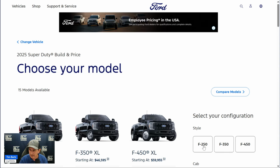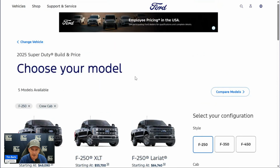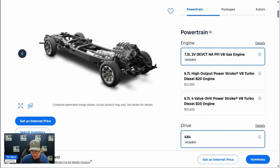So let's go in, and actually we're going to go F250. We're going to go crew cab and go down to King Ranch. We're going to click on that and go in here. Let's talk about the standard engines. I got to put my glasses on. Standard engines on this. So on the King Ranch, you can see there, it is showing that the standard engine for the King Ranch is the 7.3 liter.